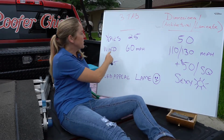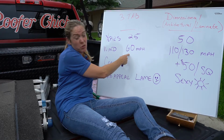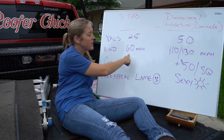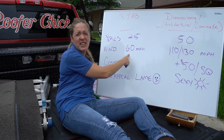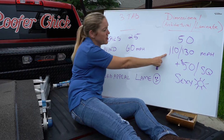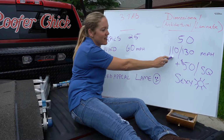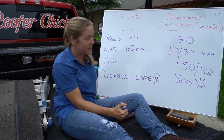Wind rating. The 3-tab shingles generally are rated for 60-mile-an-hour winds, which is what we get in New Braunfels and the surrounding area at least 2 to 3 times a year. Especially January is a pretty windy month through, I would say, June. The first half of the year is when you're going to get that wind damage. The dimensional shingles, depending on how many nails you use per shingle, have 110-mile-an-hour wind rating standard. If you use 6 nails instead of just 4, you're going to get up to 130-mile-an-hour winds.